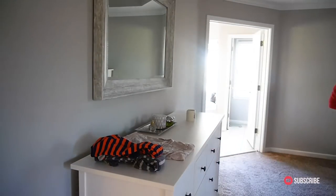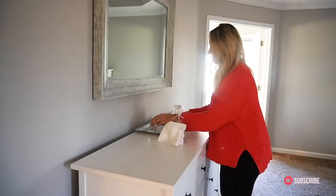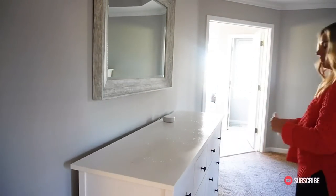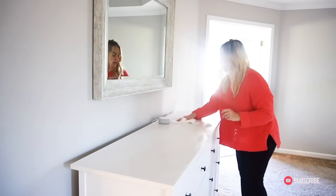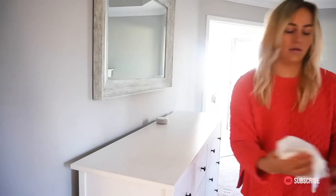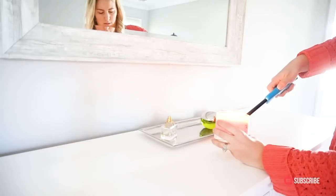And now that my bed is made, I'm just gonna quickly wipe down all of the surfaces here, my dresser, chest of drawers, side tables, that kind of thing. And if you've noticed, it's pretty bare on here. I'm actually getting ready to do a clean and decorate for spring, master bedroom edition. If you're interested in that, definitely be on the lookout for it. I can't wait to have this area decorated for spring.